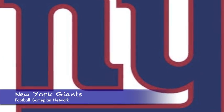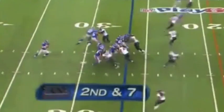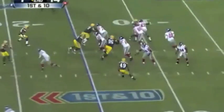At number 3, I have the New York Giants. You look at the quarterback spot. Eli Manning is a solid quarterback. He may not be top 5 as he thinks, but he is a solid quarterback. He does win for the Giants. He just has to protect the football, and that's his biggest issue. Protect the football, and the Giants can make the playoffs.